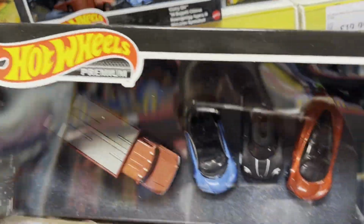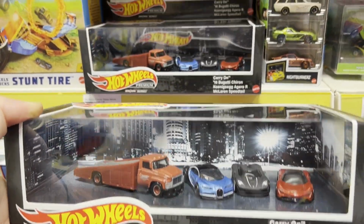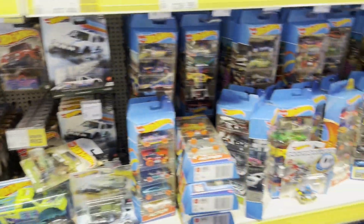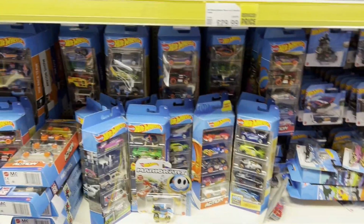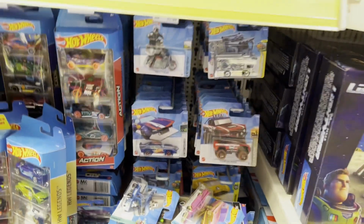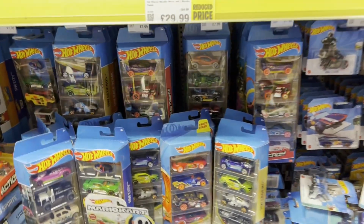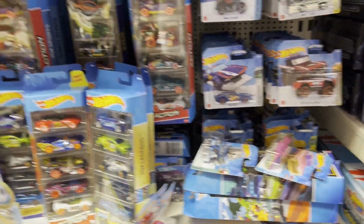Wow. And there are a lot of them, so very happy hunting. First shot today. As you see, there are a lot of 5-packs. Anyway, let's have a look and see if we can find anything in my line, but I'd maybe not be surprised if I find anything interesting.